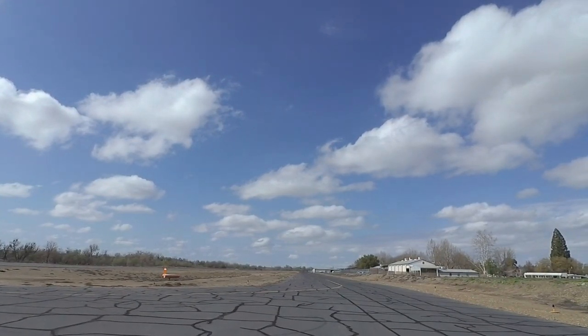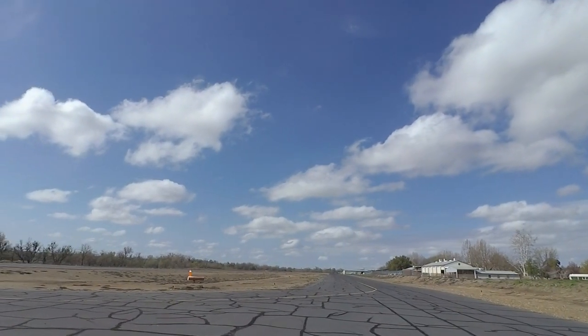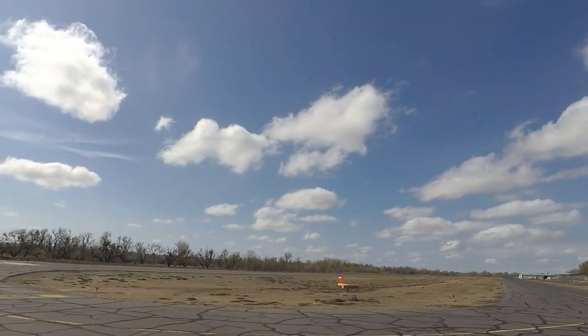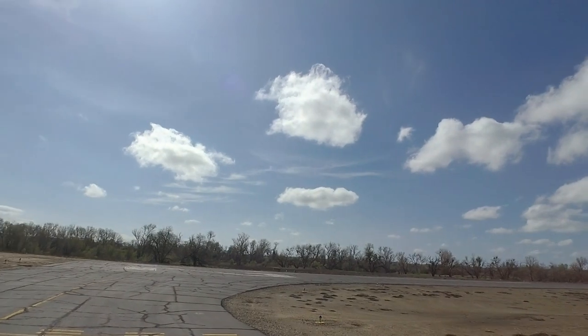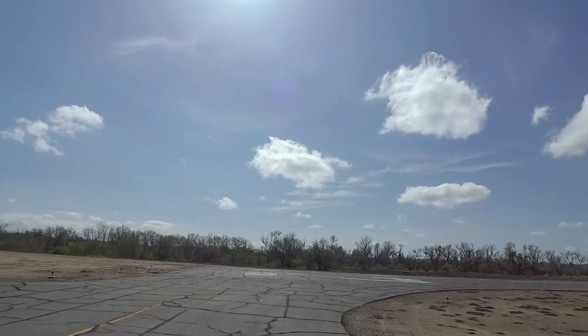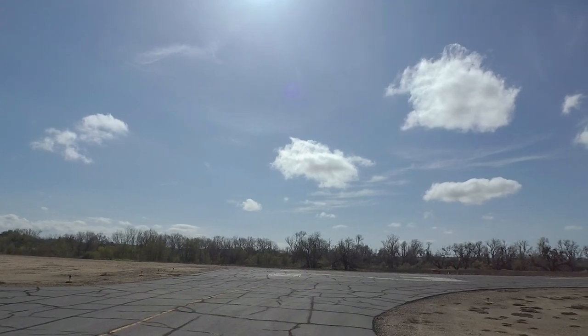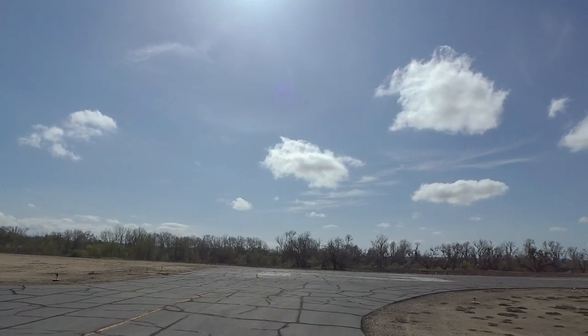Getting our gloves on. We're in the very back, not as normal, but the temperature's at 100 plus, so we've warmed the oil up plenty. Come to a nice stop right here. Look around, make sure we're not gonna have a bad day on takeoff. We're getting the last glove on.